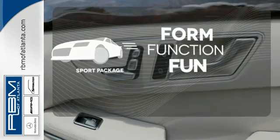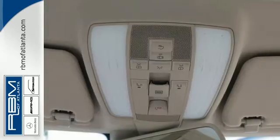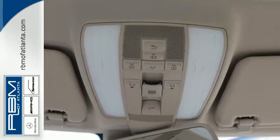Form, function, and fun. Everything is a bit better with the Sport Package. A fine entry into Mercedes-Benz's impressive automotive legacy.